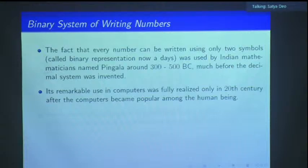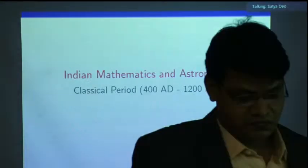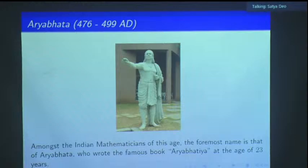Now then comes the golden period of Indian mathematics and astronomy, and this is called the classical period. This is usually between 400 AD and 1200 AD. And the greatest mathematician of this period is Aryabhatta. And he wrote a book called Aryabhatiya.